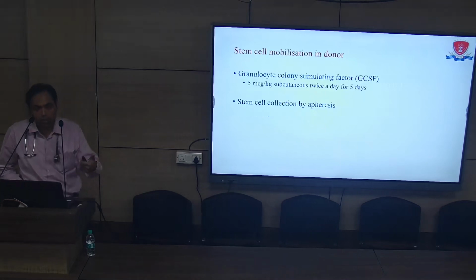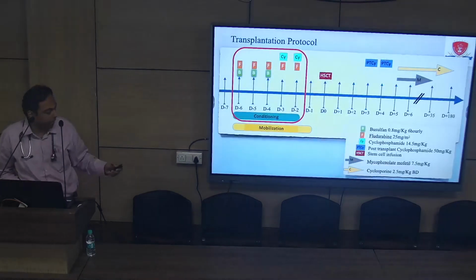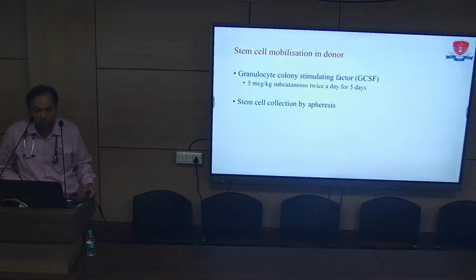So how do we mobilize it? We give granulocyte colony stimulating factor, GCSF, the injections that we have commonly used to increase the WBC counts in neutropenic patients. And that is given at a dose of 5 microgram per kg subcutaneous twice a day for 5 days. So this mobilization process is going on simultaneously while the conditioning is going on, the yellow bar at the bottom. And after 5 days of GCSF, we have to collect stem cells by means of apheresis.